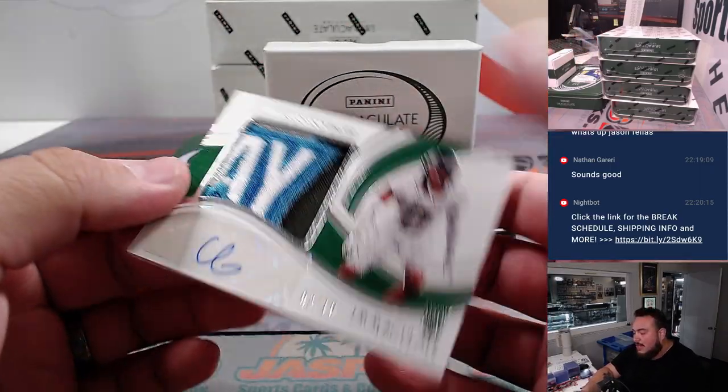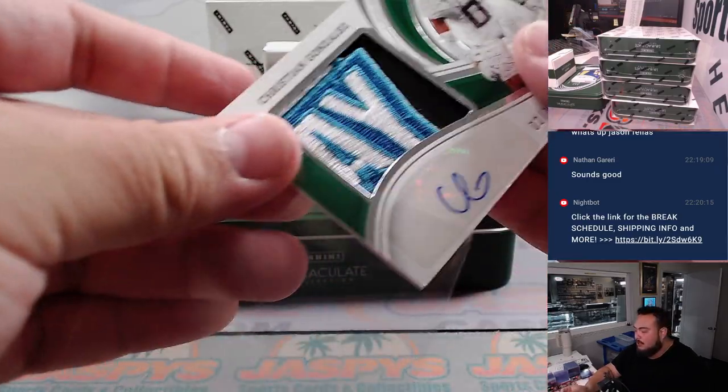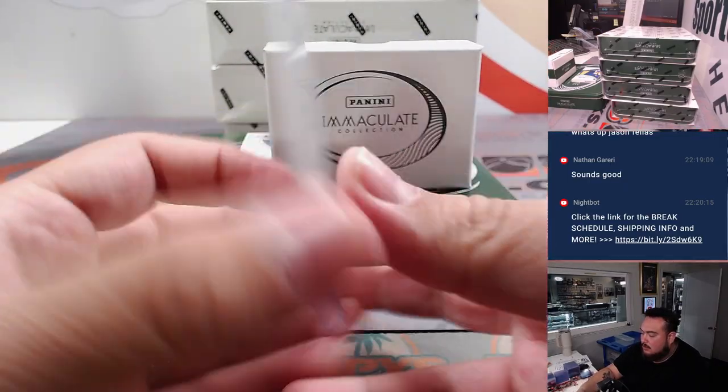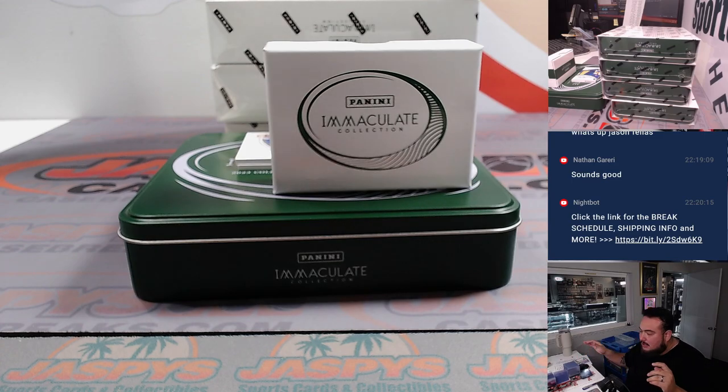And, ooh, look at that. Christian Gonzalez, very nice. 2 out of 10, that's going to go to the Patriots. Beautiful bowl patch right there. Very nice. And Patriots, that is also part of the 14-team RMB. Man, you guys are missing out. All these hits are going to the 14-team RMB. And that's for 2 out of 10. Spot 2 is Nancy.